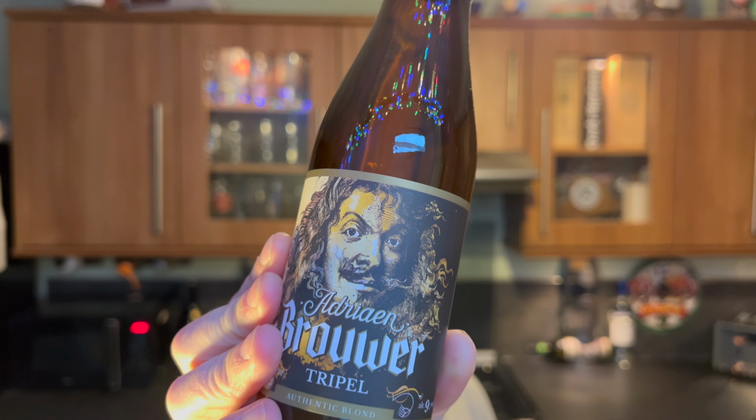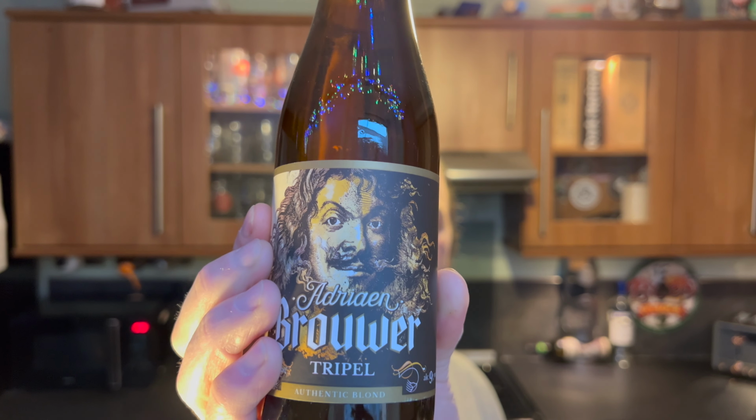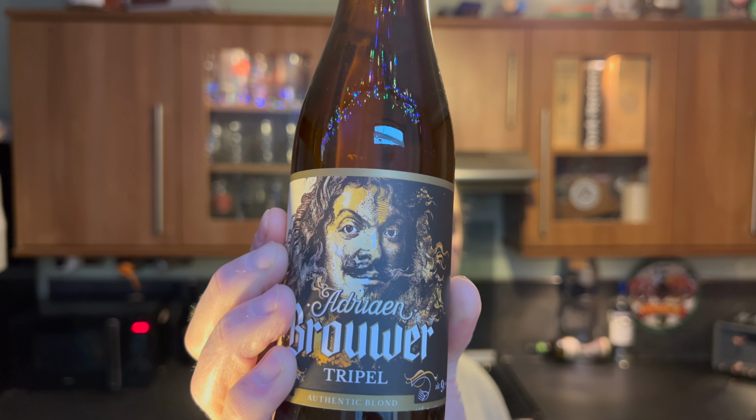You've got Brouwerij Tripel. There's lots of different beers in Belgium with pirates on the label. Obviously, at one stage of Belgium's life, it was a seafaring country. It must have been. But this looks like it's another one, unless he's some kind of aristocratic person. But this is called Adriaen Brouwer, and it's their triple. An authentic blonde, 330 milliliter, 9% ABV.